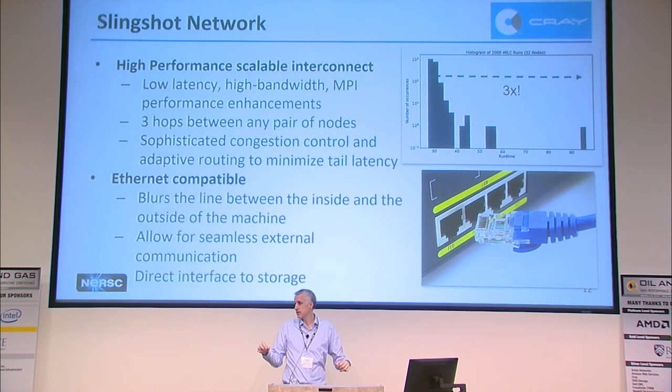The second cool thing about the Slingshot network is that it is Ethernet compatible. So what that means is that if you really want to, you can just take your laptop or your desktop and plug it into the supercomputer and just get an IP address and automatically FTP data around inside the machine. I'm not sure we're going to let users do that, but you could if you wanted to.